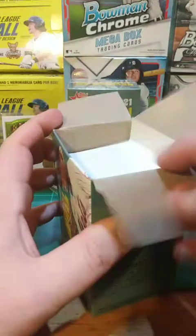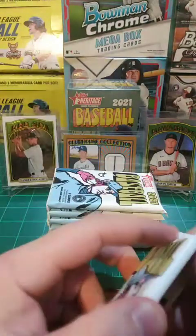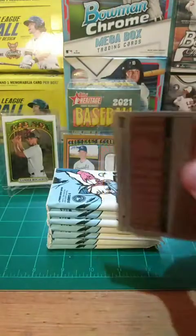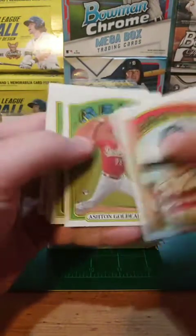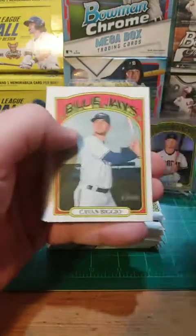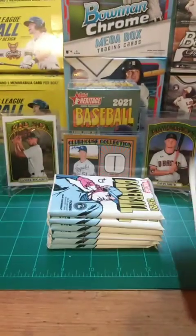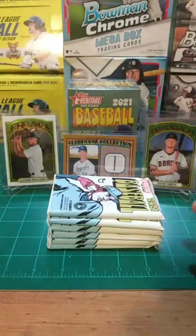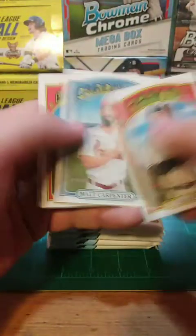Topps Heritage update. Got a nice little stack going over here. Yes, sir. Appreciate the love. Travi D. Honeywell. Heard a lot about Honeywell in the minor leagues. Pujols. Biggio. That's that one missing number from the first set, 216. Got a couple of those. Topps literally just forgot to put number 216 in the set.